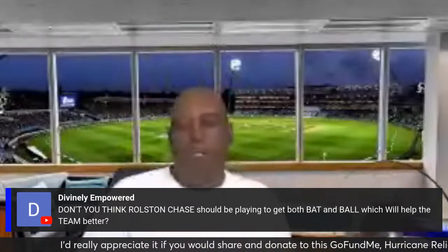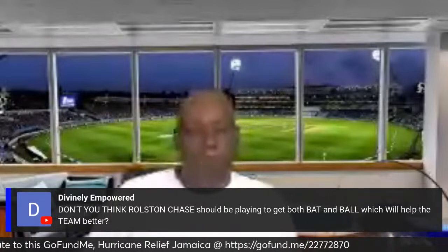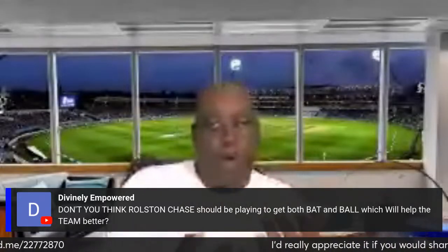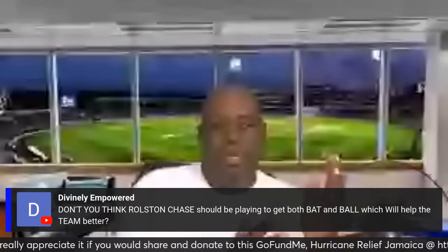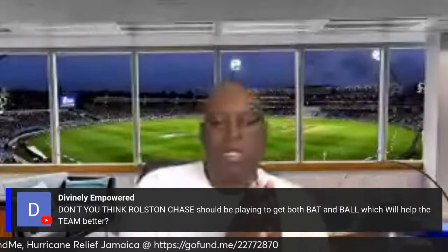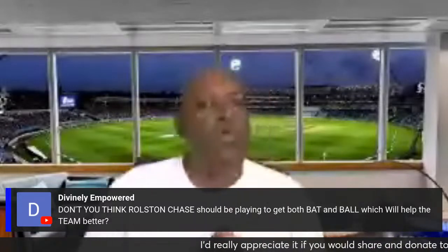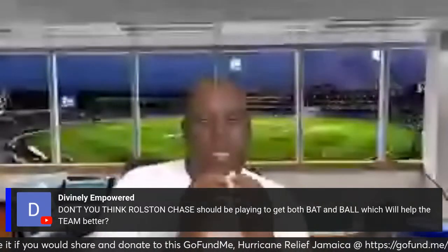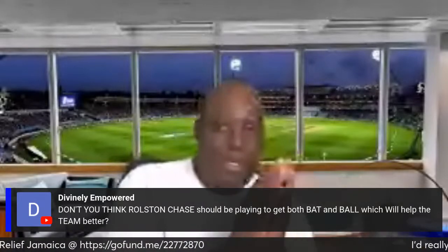So Divinely Empowered is saying, don't you think Roston Chase should be playing to get both bat and ball, which will help the team better? Divinely, thank you for that comment. But we have a policy here that once the test starts, we concentrate on the squad and more so the 11 that is playing. It's just a policy. Over the wicket comes Seals to Zorzi, outside the off stump, through to the keeper. That doesn't mean we don't discuss these issues on occasions. We do. But we try our best to support especially the 11 that is on the field.